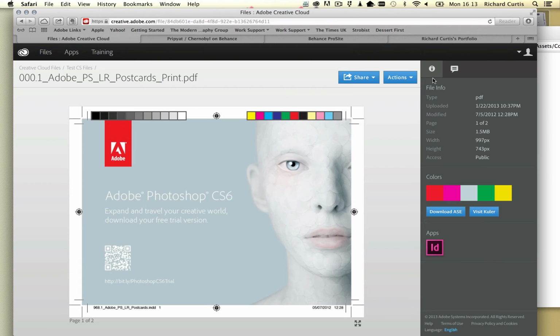It shows the size, the width, and what access I have. And this is a public access. So it means I can give the URL for this content to somebody else outside my Creative Cloud network, and they can look at that content. And they can actually download if I give them access to download, or they can put comments on if I give them access to comments.